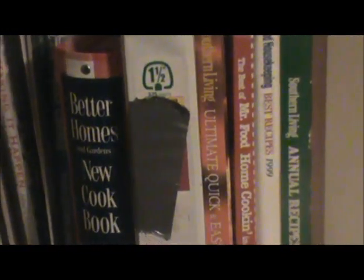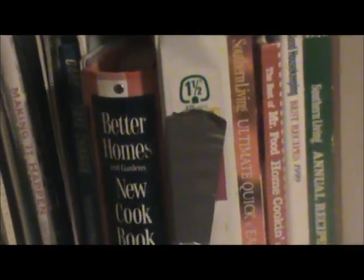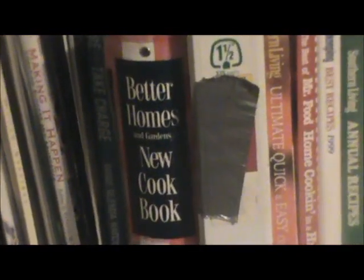Southern Living, let's see, Mr. Food, Good Housekeeping. I love the Southern Living books. I have a massive collection of those because they come out every year with an annual one, and then they have the Christmas one. So I try to collect those as much as possible. They're not cheap. I usually catch them at antique stores or thrift stores when I can. But yeah, that's one of my faves.